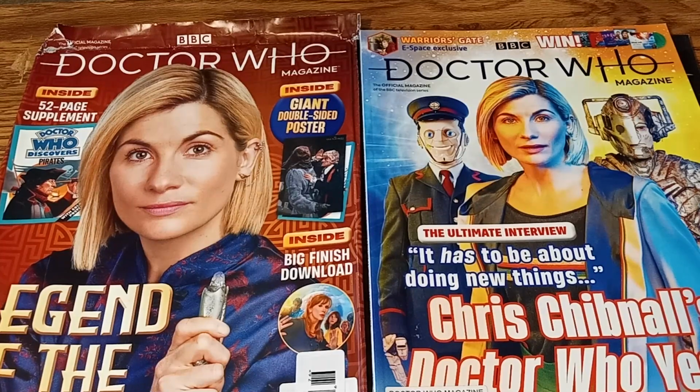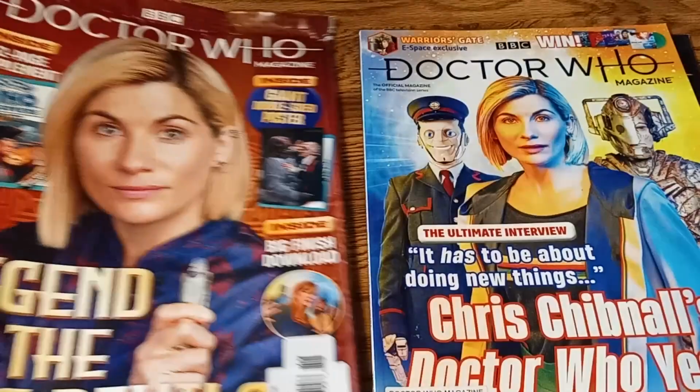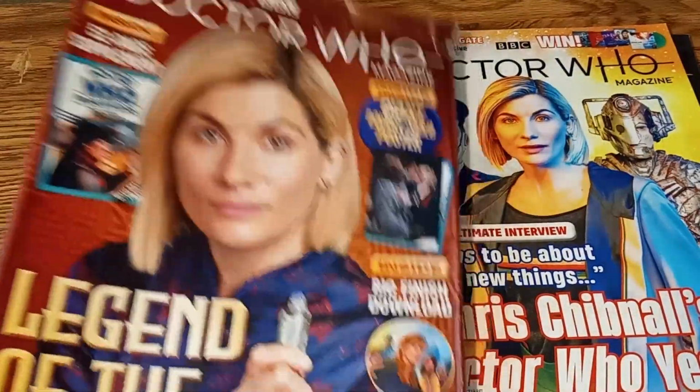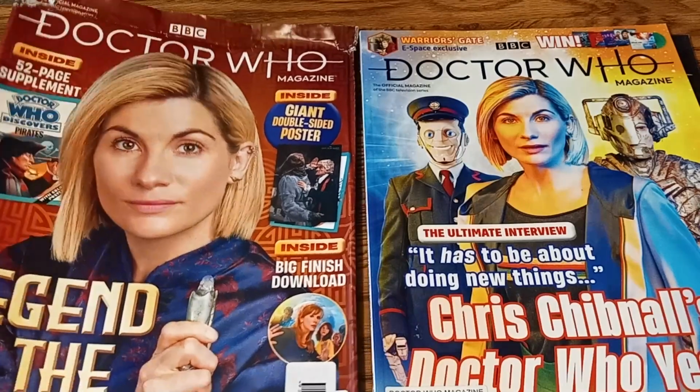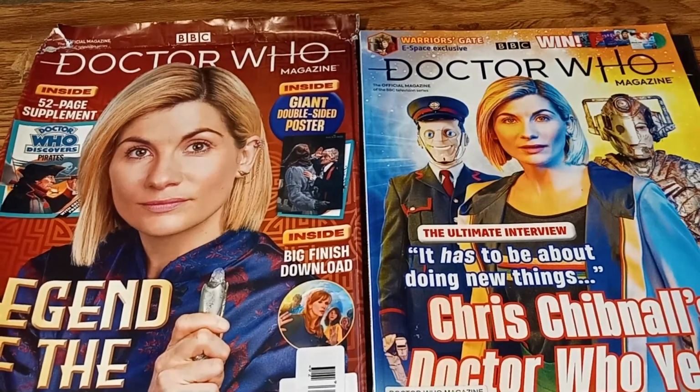My first issue was actually a replica edition. If you see one of my previous videos called My Doctor Who Magazine Collection, Part 1 and Part 2, I show all my Doctor Who magazine issues. But at this point, I'm only missing about a dozen issues to have all of them from the beginning to these two most recent issues. So when this one was not showing up from my regular eBay seller, I was like, uh-oh, I've got to go to the store and get it before it's gone.